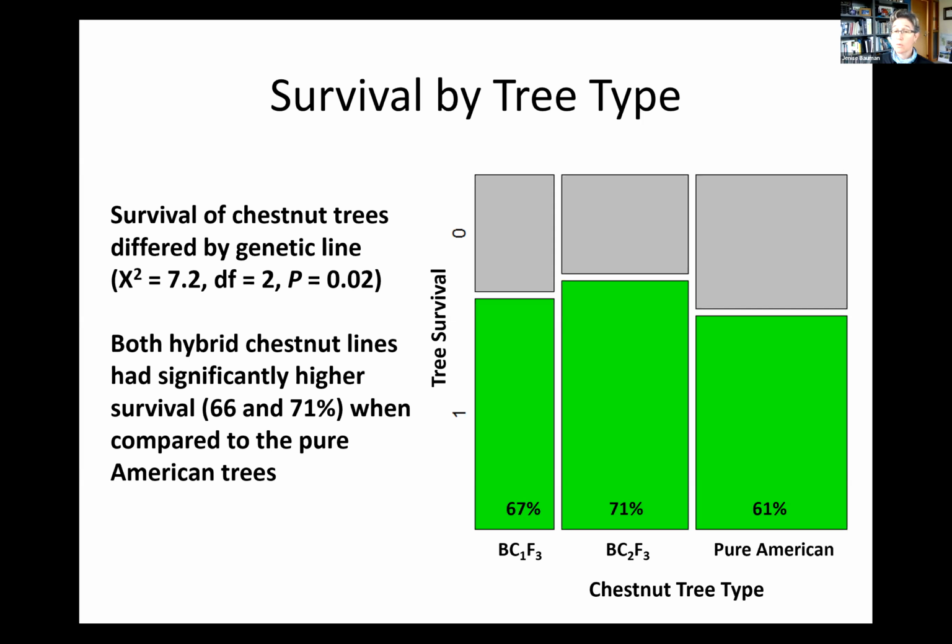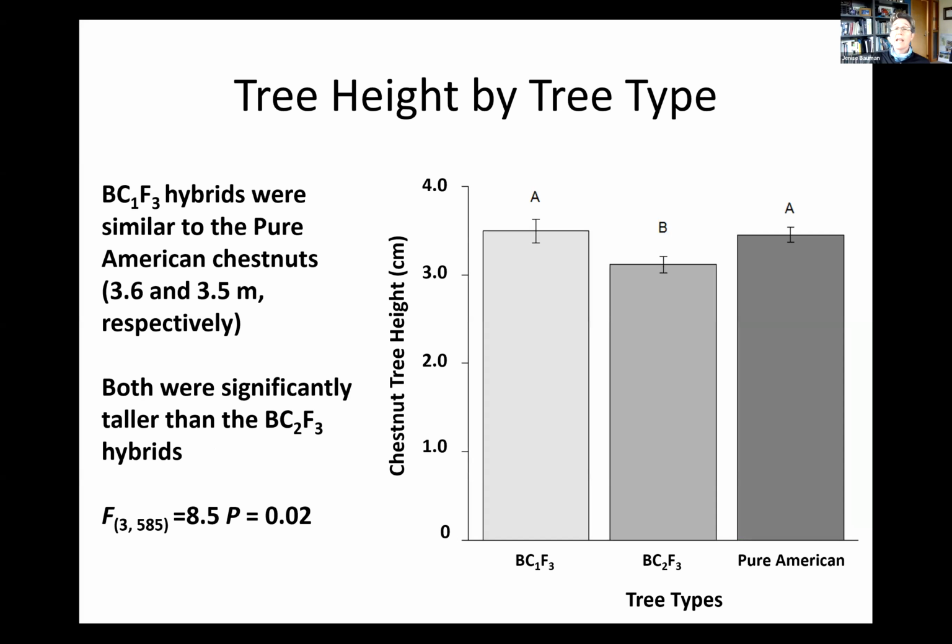And after 12 years, what we're seeing is an increase in survival on those hybrids. Both of those chestnut lines had significantly higher survival when compared to the pure American over time. We saw that trend happening throughout the study, but after 12 years, those hybrids are recording a higher survival. And then when we look at the heights over time, we see one of our hybrids doing just as well as the pure American height-wise. Now, the question here is, is it catching up with pure American over time? Because are we starting to see some dieback on the pure American? I can't really say this is the morphology of this hybrid as much as it's probably the resistance that this hybrid is showing to natural blight infection that's going through the field.